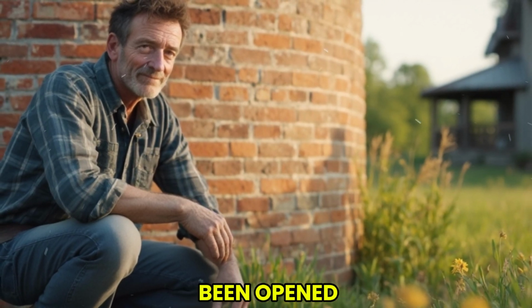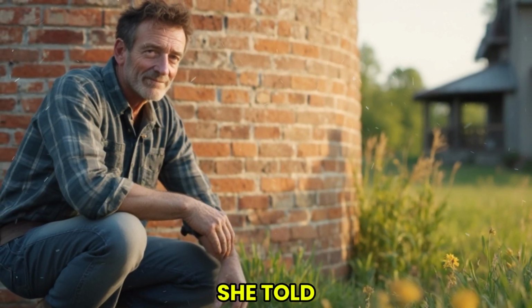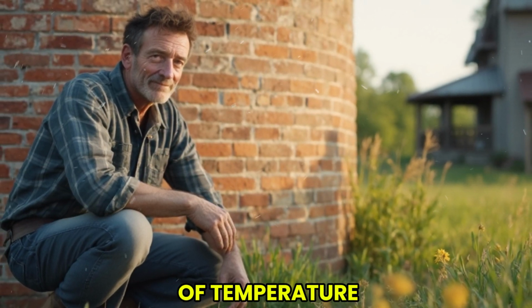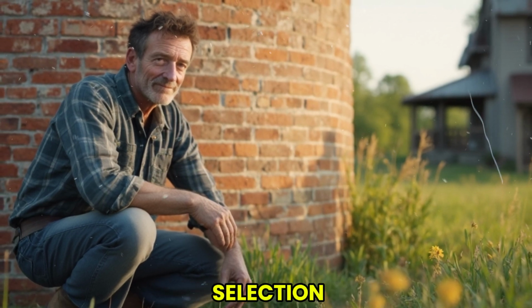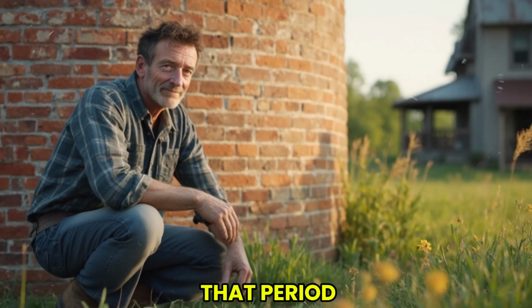Eleanor Winters, the conservator, concentrated on ensuring the artifacts remained stable now that the sealed environment had been opened. "The preservation methods your great-grandfather employed were remarkably effective," she told Martha as they carefully documented the condition of each item. "The combination of temperature control, humidity management, and materials selection shows an understanding of conservation principles that was well ahead of standard practices for that period."